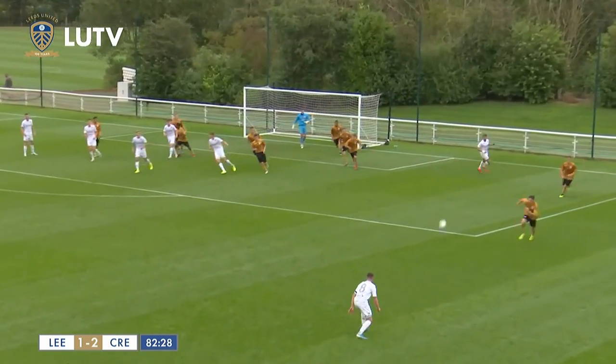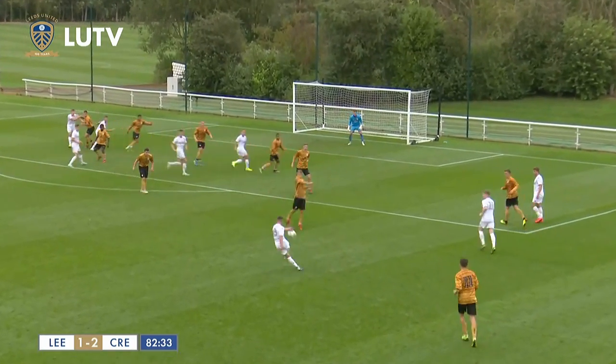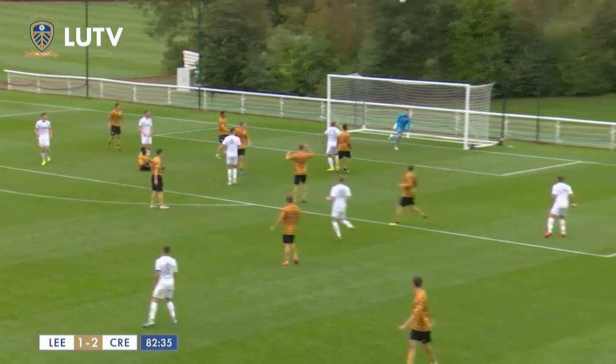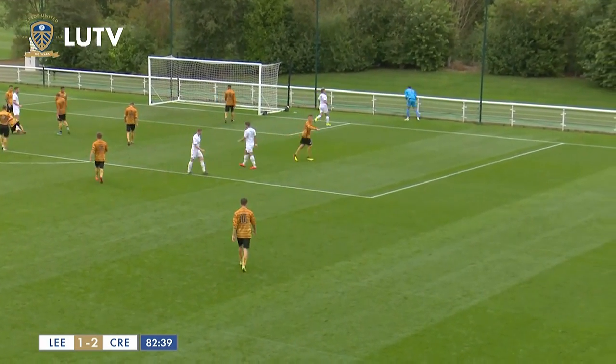Cross to the near post, flicked away. Gotts gets to it. It's a low and hard cross. It almost reaches Edmondson. It's cleared and behind for another corner.